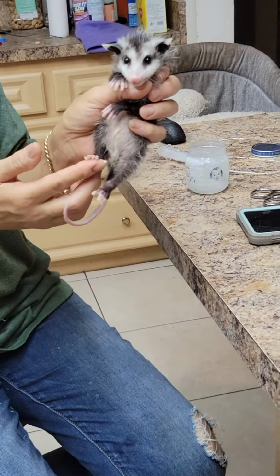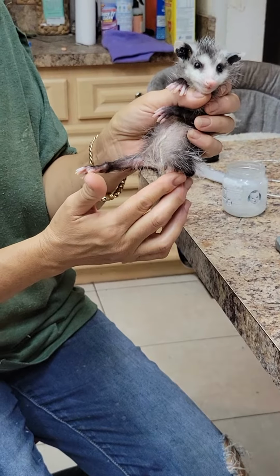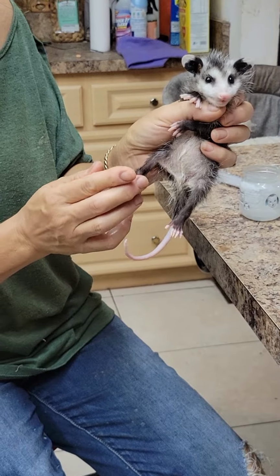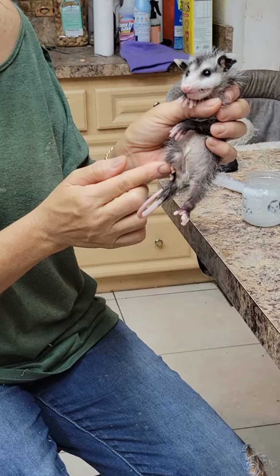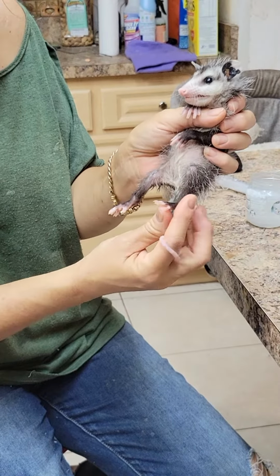Hey guys, check out this. This is a little opossum that we got, and he got bitten by a cat. But when you push one leg up, watch the other one. It goes dead straight, and then it goes dead straight. He was literally paralyzed.